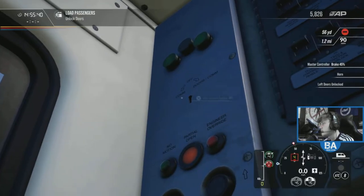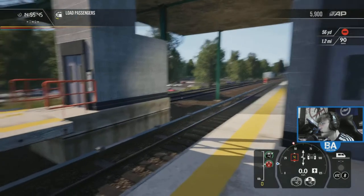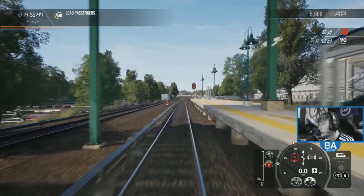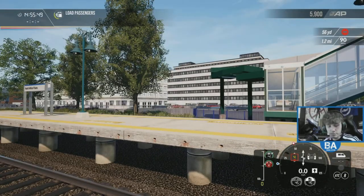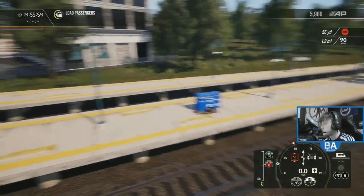Here we are. It says, yeah, if you go further, it'll put the emergency brakes on. Well, if you stop here, you're perfectly fine. So I'd say just stop here.